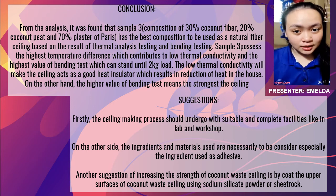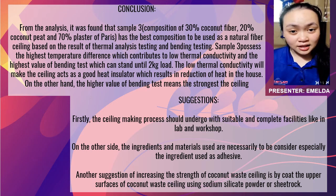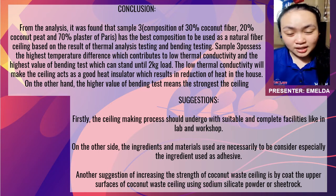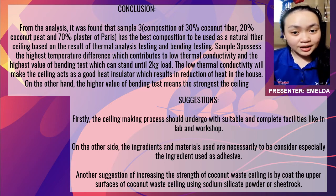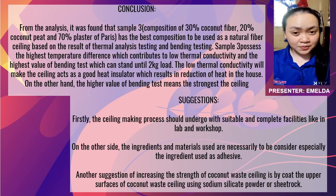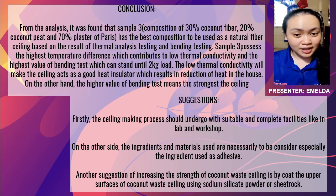Low thermal conductivity will make the sealing act as a good heat insulator, which results in a reduction of heat in the house. On the other hand, the higher value of the bending test means the stronger the sealing is. For suggestions, based on the data observation and analysis, there are a few disadvantages that need to be fixed in this project. There are a few suggestions and recommendations for further exploration of the potential of coconut waste as an alternative material in sealing.